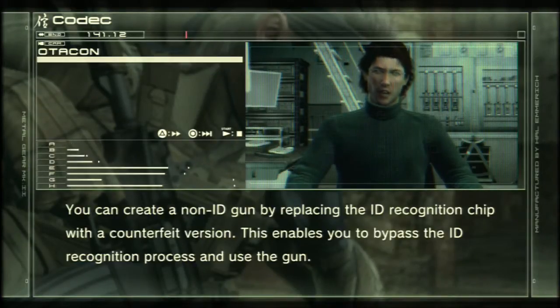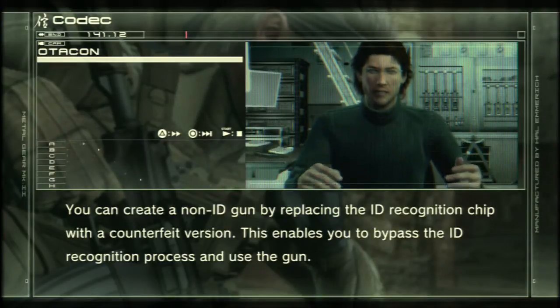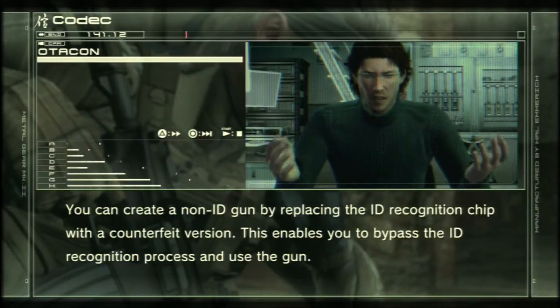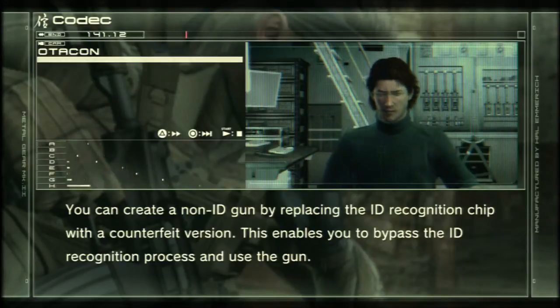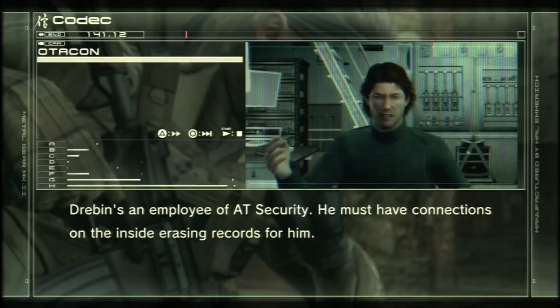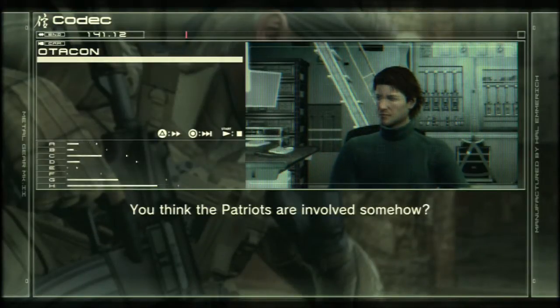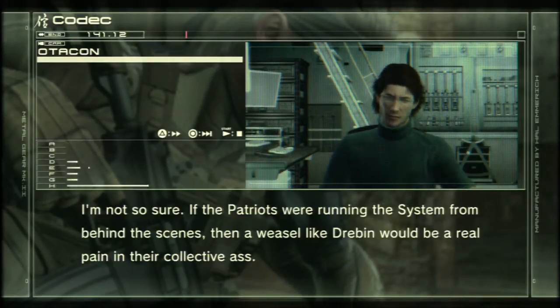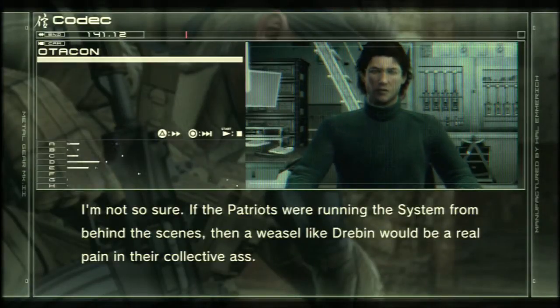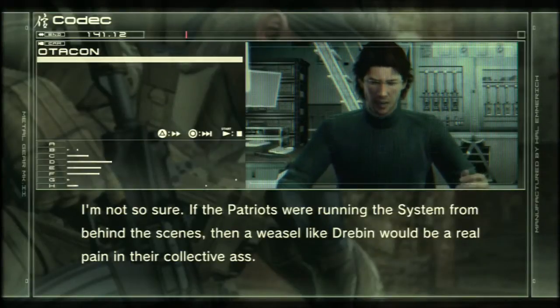You can create a non-ID gun by replacing the ID recognition chip with a counterfeit version. This enables you to bypass the ID recognition process and use the gun. The problem is that there's still a record of the chip being replaced on the system side. Drebin's an employee of AT Security. He must have connections on the inside erasing records for him. You think the Patriots are involved somehow? I'm not so sure. If the Patriots were running the system from behind the scenes, then a weasel like Drebin would be a real pain in their collective.